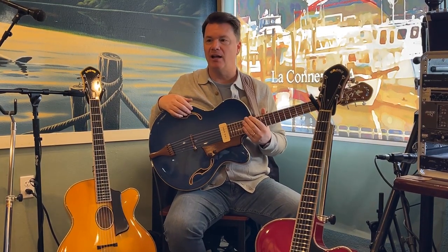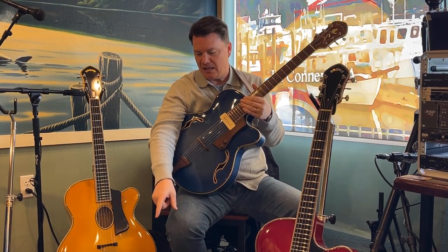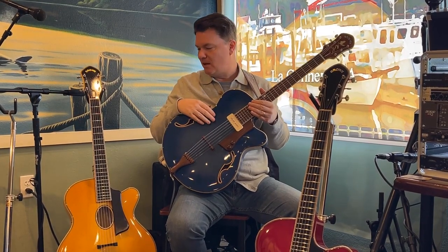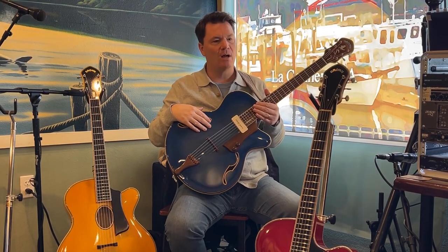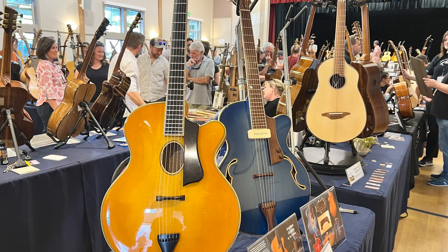I'd like to mention that, of course, this being a guitar festival, I am playing today with Tad Brown, who is right here, front and center. So he is the luthier behind these three beautiful guitars and more. I'm going to play till roughly 3:30, but the show goes till 4 o'clock. He won't be back there because he's got to catch a flight in Seattle.